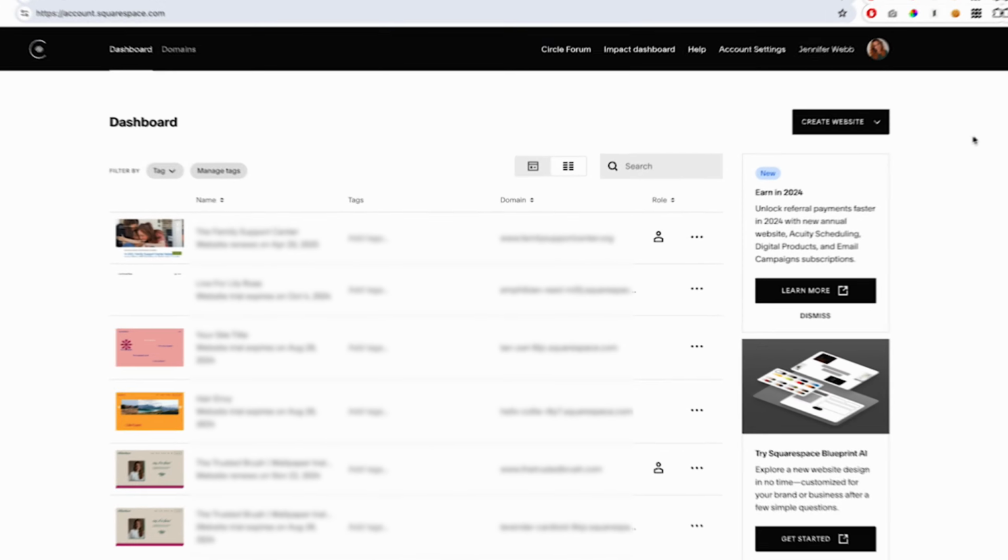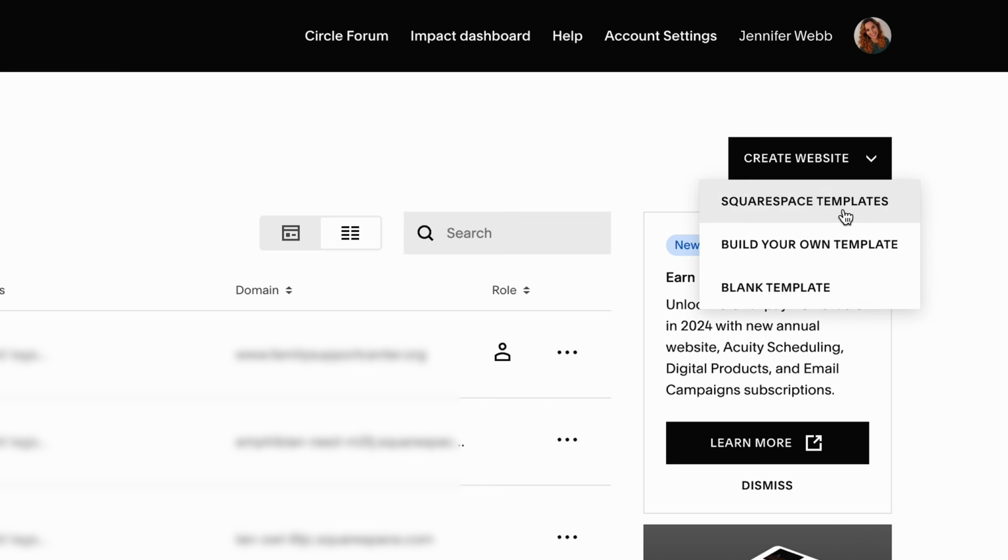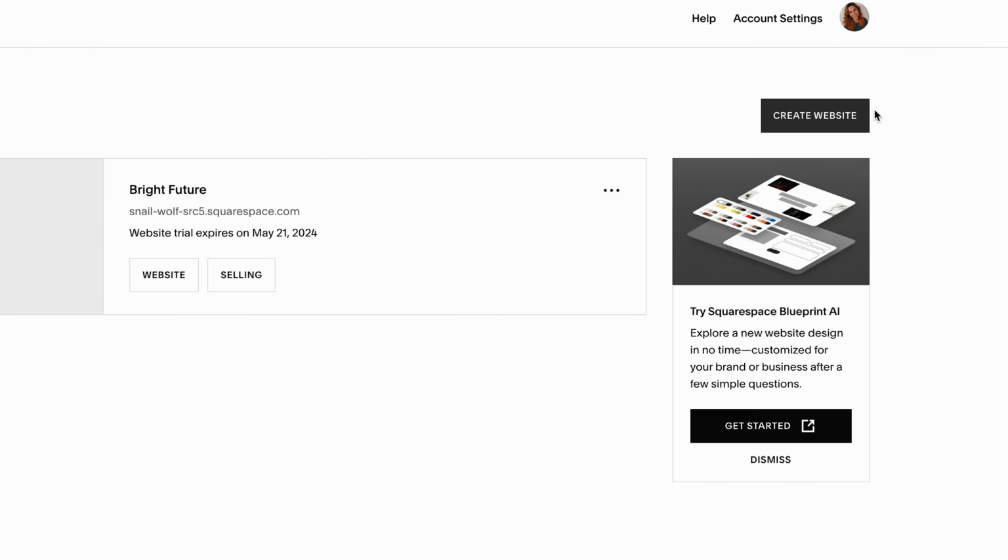Let me show you. So this is my account dashboard, and you see there's this little caret icon next to the create website button. It gives me the three options right here. Start with a Squarespace template, build your own template, or start with a blank template. And we don't see that with a new account.